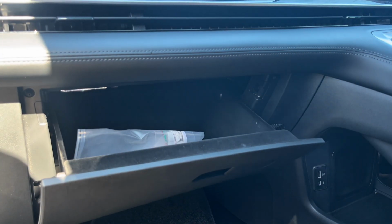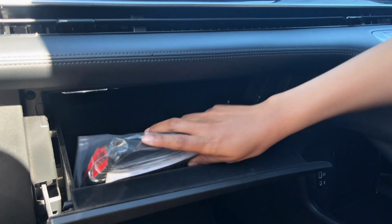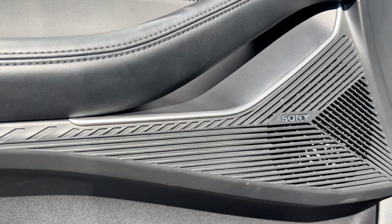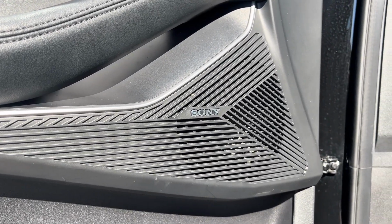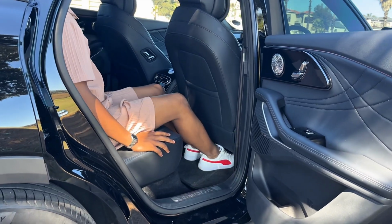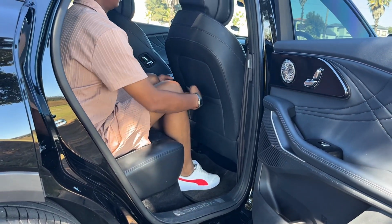In front of your passenger is a dampened glove box big enough for your service books and other things. This Inspire model comes standard with an 8-speaker sound system from Sony, which does a good job of playing back your music. Moving to the back seat, and it's absolutely spacious in here.